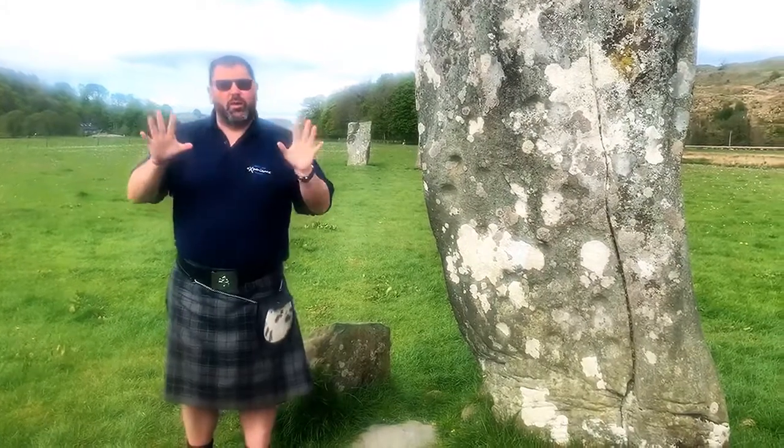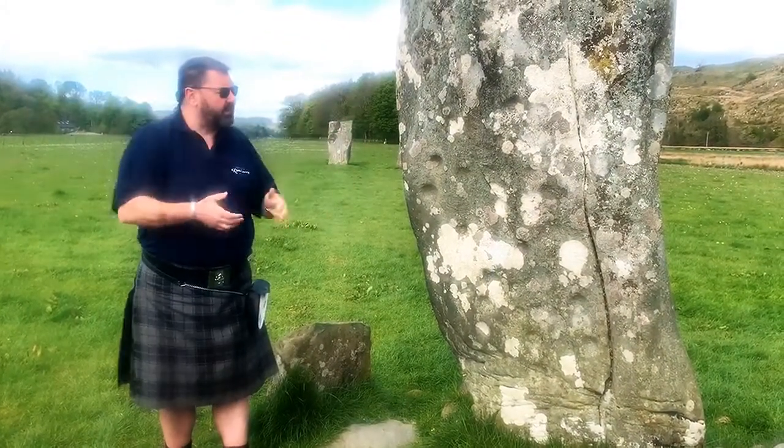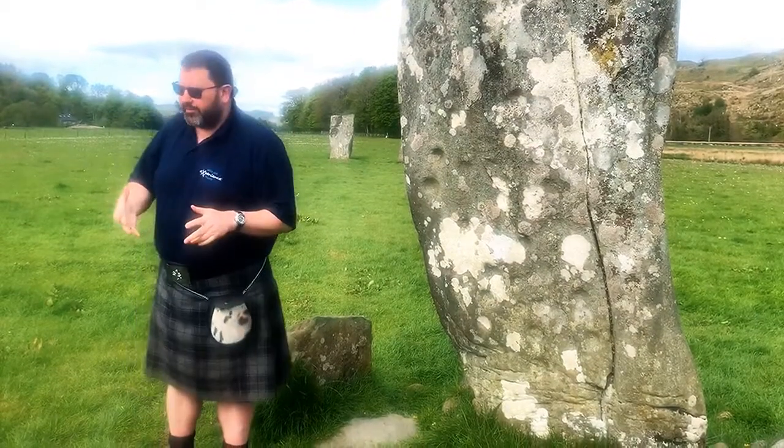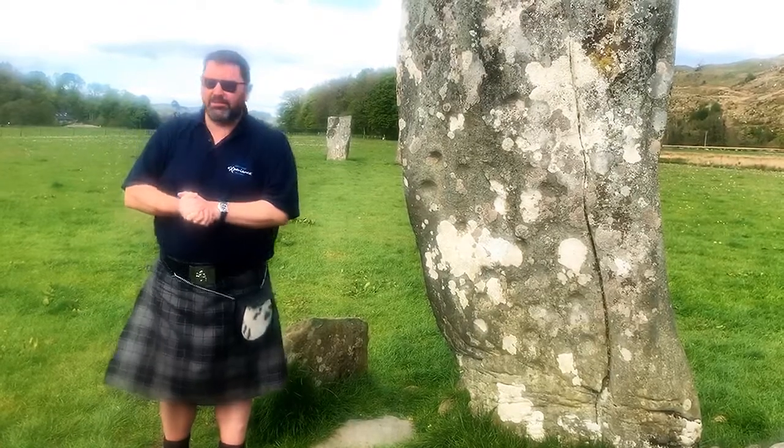Now, what I want you to do next is go and spend a bit of time, go and look at all the stones, go and take your photographs. If anybody wants to do the Outlander photo, I'm happy to oblige, okay?